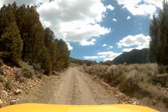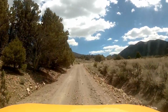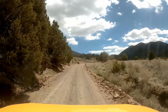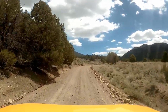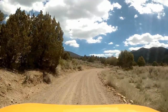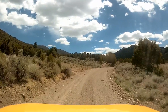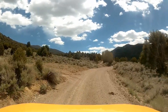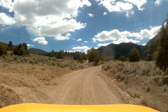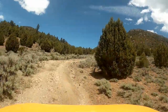Continuing a little farther up the valley here, there's a couple more mine sites up here. Let's go take a look at this other one. I'll tell you about it in a minute when we get to the turnoff up here. Okay, let's head on up to the Tasso mine. Take a look at that.